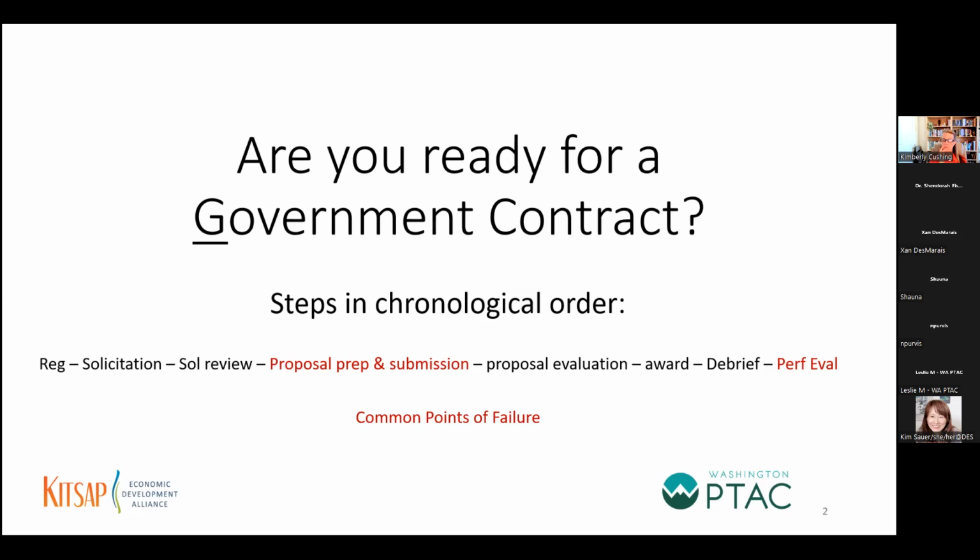Typically the contracting officers, especially if there's competition and they got a number of proposals, will do a quick brief review of each of the proposals just to check responsiveness. And if any of them are non-responsive, they get set aside and they may not even get evaluated. So that is a common point of failure, is contractors not following the instructions in the solicitation. You've got to be responsive first. Get your foot in the door. And last is after award, working for the performance evaluation.